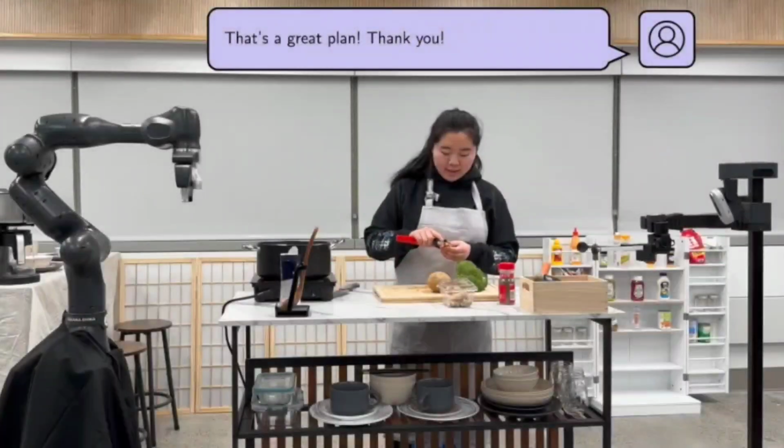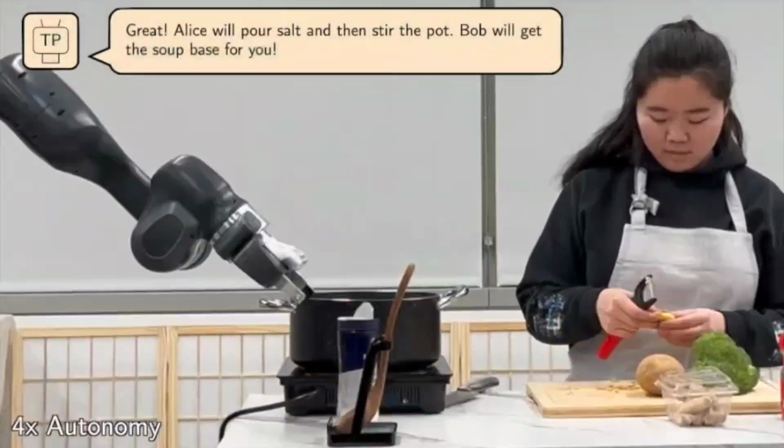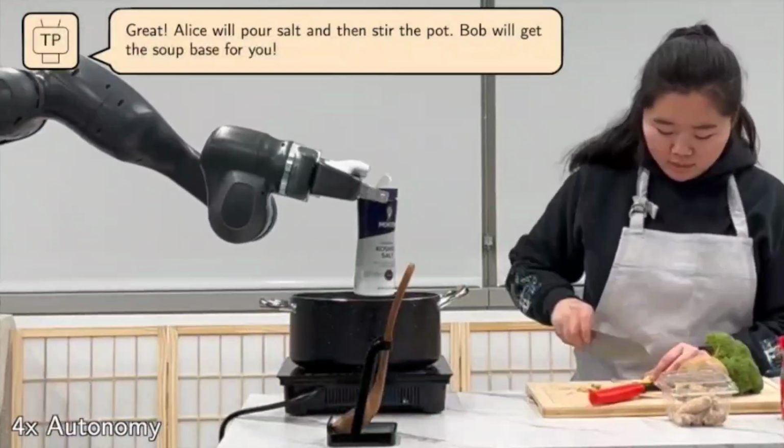That's a great plan. Thank you. Great. Alice will pour salt and then stir the pot. Bob will get the soup base for you.